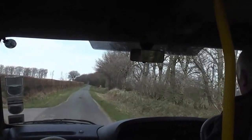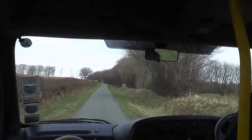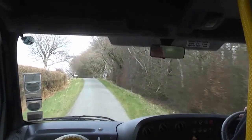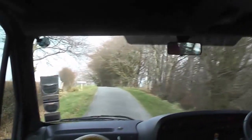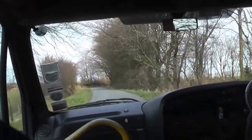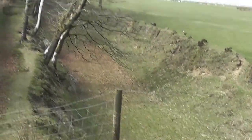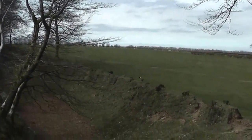Good job we've got a knowledgeable driver over there. That's where the signboard is. Barrow Farm. You can park just in that gateway there. That's the only place where you can pull in, or you've got to go further down to the right hand side, but it's easier just to park.